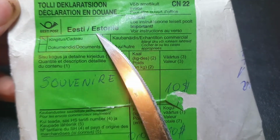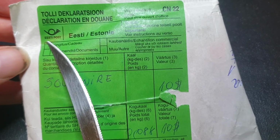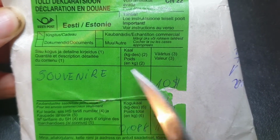So with the actual register thing, it says EE is registered to come from Estonia. And I have no idea what all this says, but this is pretty much standard. So if you get an Australian one, you'll be able to actually find out what it actually says. And then you can learn some Estonian.